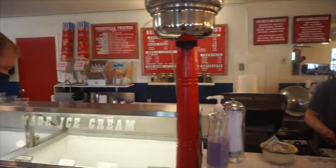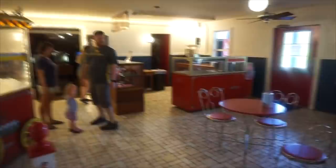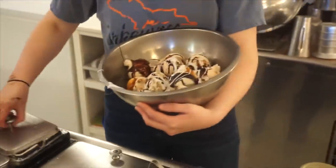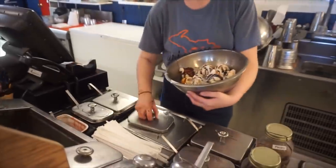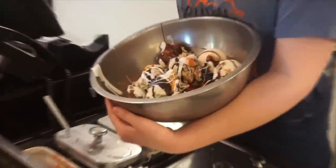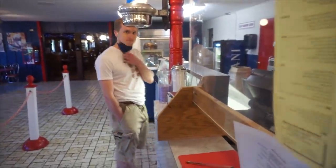So here we are inside. It's a really cool old fashioned kind of parlor here. They had some old ice cream machines. George has all his ice cream and toppings there, so it looks really good. Getting some toppings, 15 scoops, 5 toppings. No complaints. Nathan will get his here momentarily as well, and it looks good.